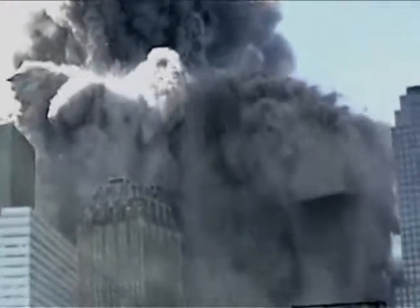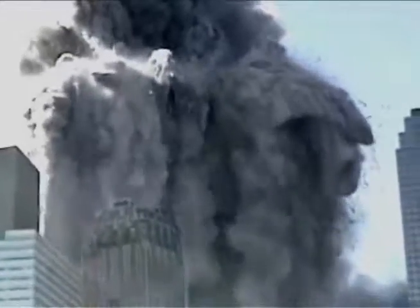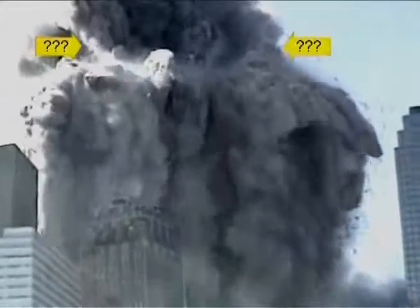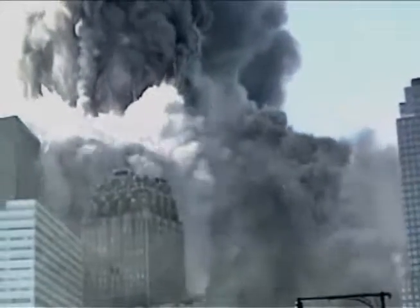The NIST investigators have claimed that the top section of the building above the plane impact point came down like a pile driver, crushing the undamaged lower section of the building all the way to the ground. The top section of the building is, however, noticeably absent. There is nothing above the ring of explosions except for a fountain of debris. Can you see a pile driver? It does not appear that the building is being crushed by anything.